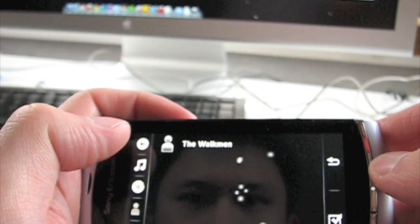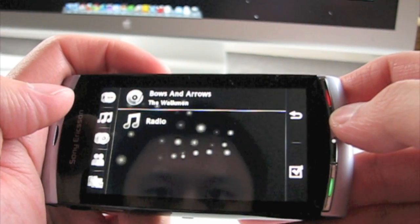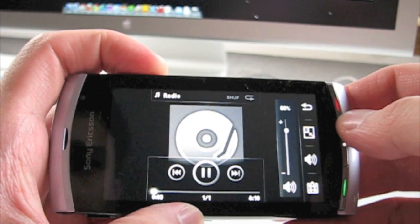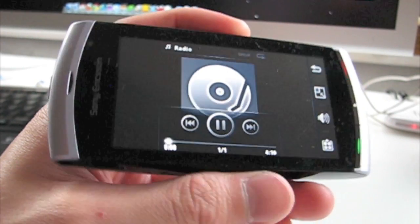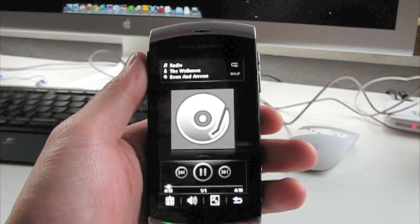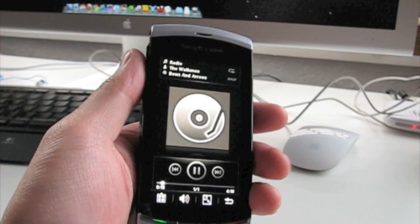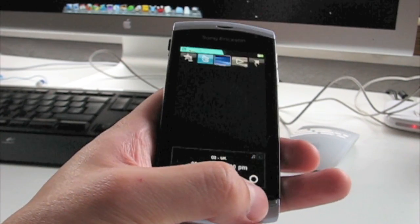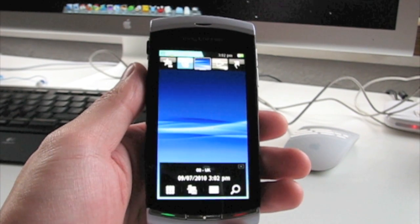So we take a look at the music browsing. Obviously, if there's album art, that would appear. Flick that to landscape mode. And that's the audio and multimedia video photo features of the Sony Ericsson Vivaz.